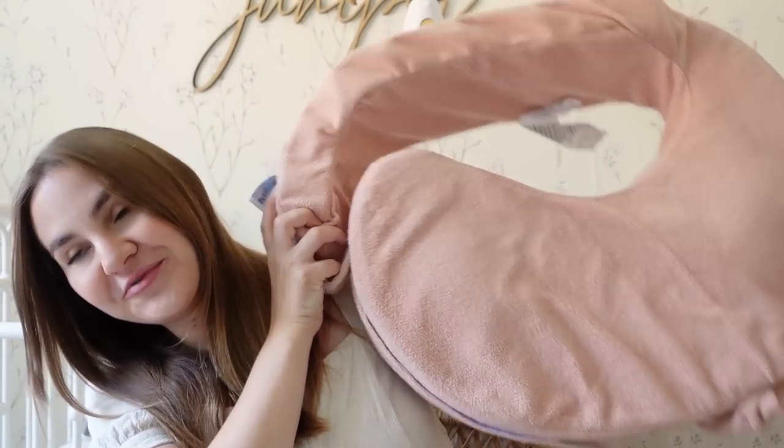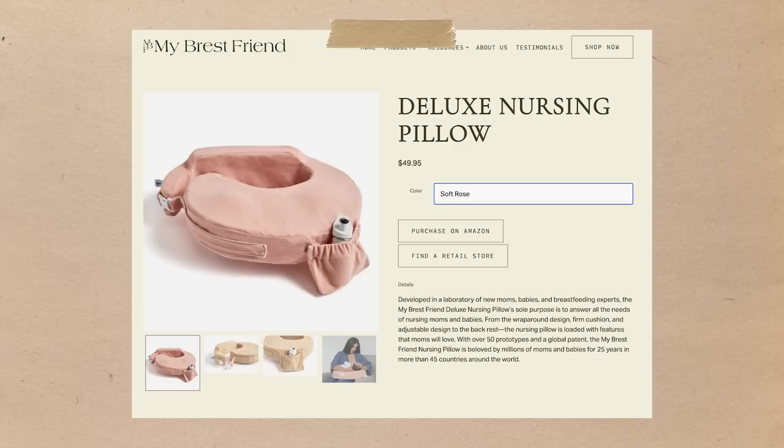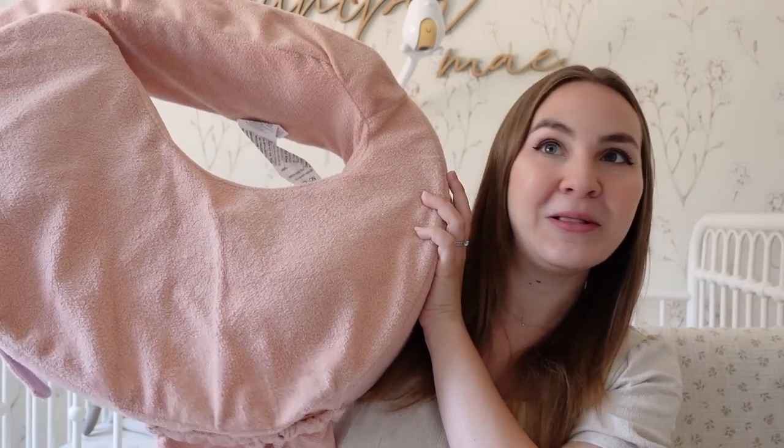The first one is this pillow. This is the best nursing pillow in the world. I know the Snuggle Me Organic is more aesthetic and the Boppy is easier to get your hands on. This one is from My Breast Friend. I got it on Amazon. I'll link it down below because you have to get this nursing pillow. It's so good. They have it in a ton of colors, so if you're not feeling the pink, you could totally go with an earth tone or cream or whatever. But I was excited about having a little girl, so I got pink.